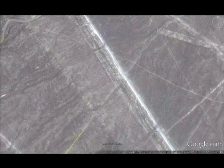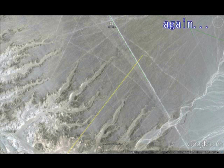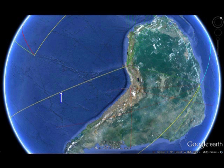And now, this time, from Nazca to Australia. Have a look at this yellow line carefully. This yellow line will take you to Australia, the beautiful land which I like the most. Hey, am I Australian people? I like you. This is sort of my Japanese Australian Aussie. Anyway, have a look at this yellow line to Australia.